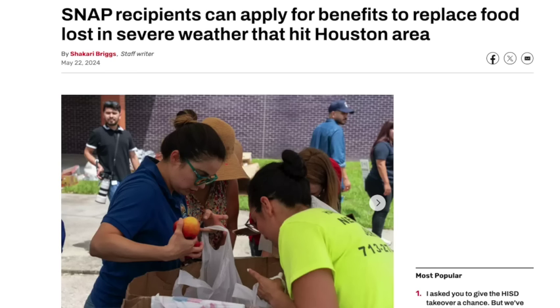But Texas has received federal approval for SNAP recipients to apply for replacement benefits for food that has been lost or destroyed during the storm. Due to the recent weather flooding devastating communities all across the state, Texan residents can apply for SNAP replacement benefits for food that was lost or destroyed during these devastating storms as well.